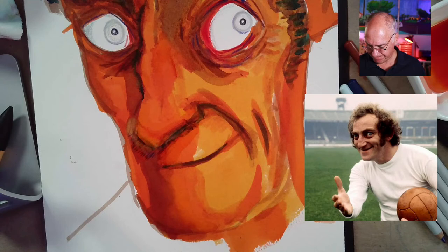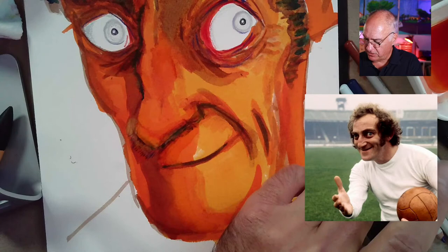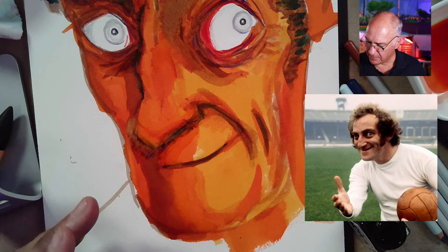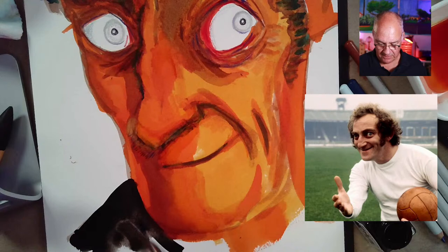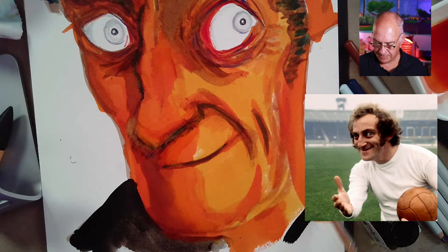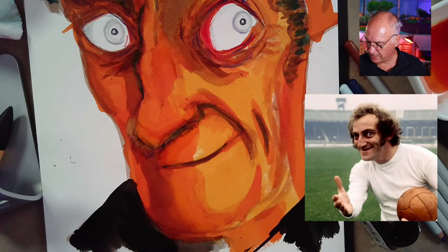What if I just throw down some black? So this is black drawing ink. It's not India ink, so hoping that means it's not overwhelmingly black. It's kind of a warmish black, and that's good. Right, pretty good. I like that black.